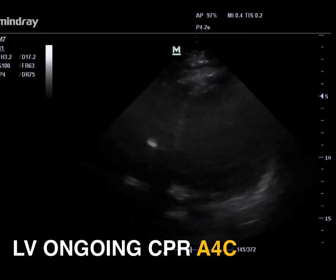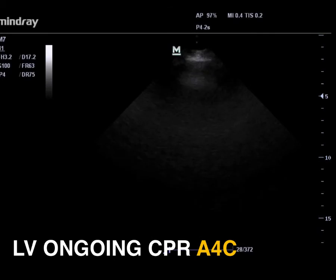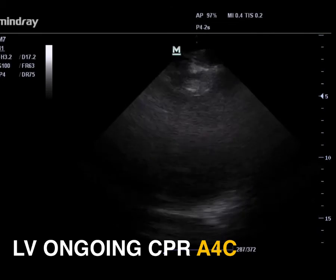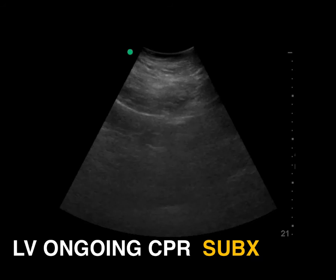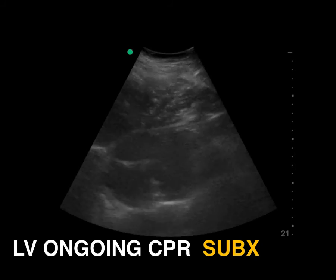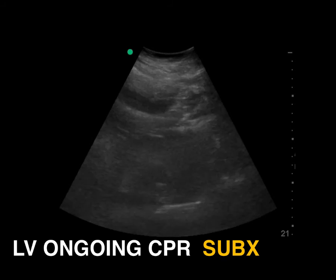This is a case of ongoing CPR. This is an apical four-chamber view. As you can see here, the LV is not really being adequately compressed. Again, that correlates with the diastolic blood pressure we're seeing on the monitor thanks to the placement of an A line. It's another case in a subcostal view that is not ideal, but also can allow you to assess whether you're getting any compressions.